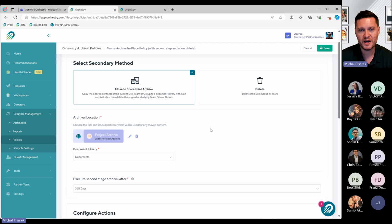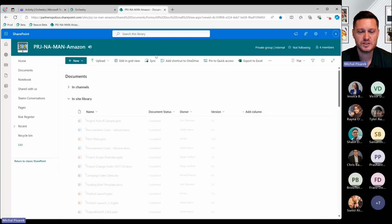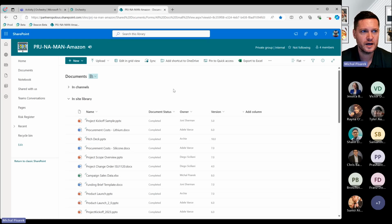But again, for most of our customers, they set up these policies, right? They go in and we do all of that archiving for you. So what does that look like? Let's go into a SharePoint site. Here has one that we have prepared before. Again, we're going to pull out another turkey here.